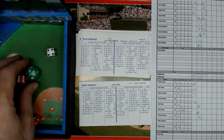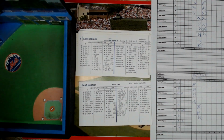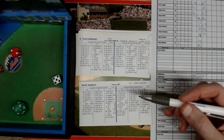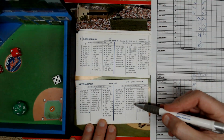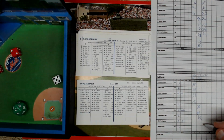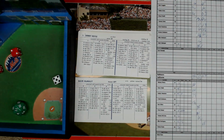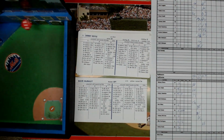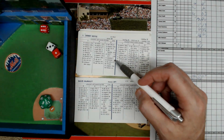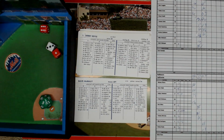McNally is going to face Ellie Rodriguez. Pitch from McNally. And that's a 5 and an 8. Will be off McNally. He's a righty. A 5 and an 8 will be lined and caught by the third baseman Robinson, who leaves his feet and makes an outstanding catch. Next is Denny Doyle with a 3 and a 7. And that's a line base hit for Doyle. A single to right, played on a hop by the right fielder.